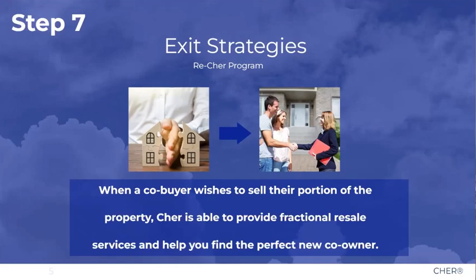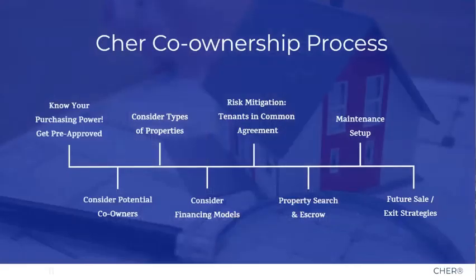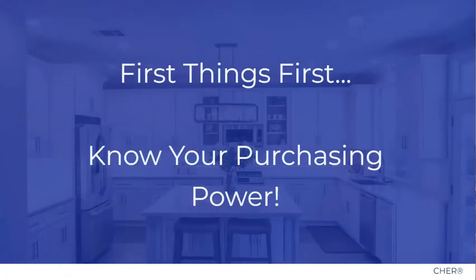Those are the steps. So I'm just going to bring us back here to see the steps all laid out again. We're doing a high level overview, and we'll be going into each one of these in more depth in separate sessions. And I'm just going to come back and say it again. Don't wait until you feel like you're ready to buy. Really get in there and start talking with us now, and we can help come up with a really great plan for you.